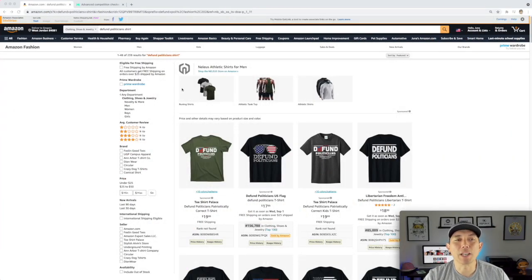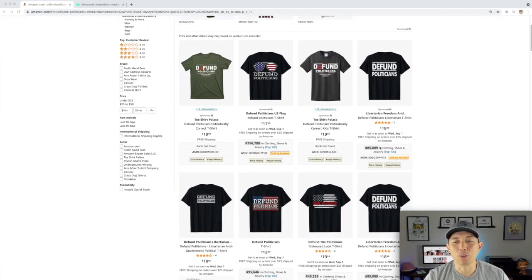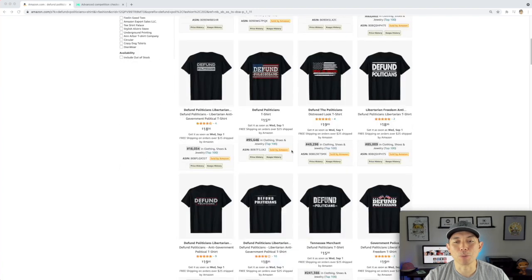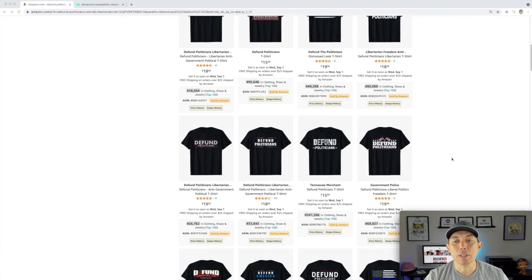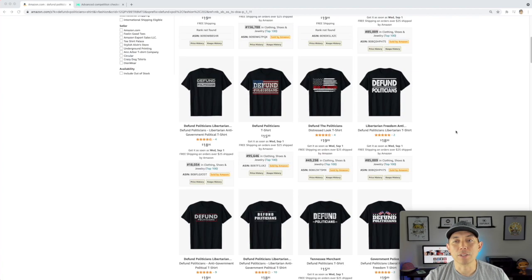Here is your trend, defund politicians. So this one's super hot right now. Take a look at these low BSRs, just super, super low BSRs. Lots of different ways to write this. You can have the flag, make sure that it's bold, easy to read. Don't copy any of these. Make sure yours is better than these. Make sure it stands out. I think you can do it.